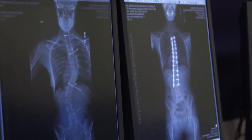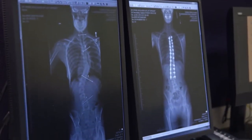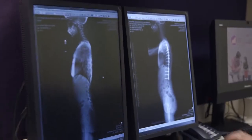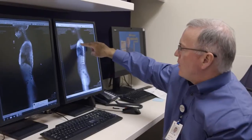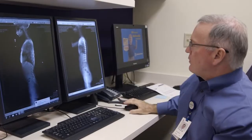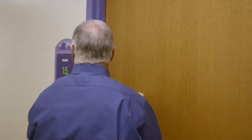So really what we're doing is we're just showing the pre-op x-rays here. And you can kind of see that she's got a fairly big structural curve here. And now we're just going to print that. And then we're going to look at her side views. So she's got a very, very straight spine here. And now she's reconstituted her thoracic kyphosis really quite nicely. Well, we'll go see her, see how she's doing.